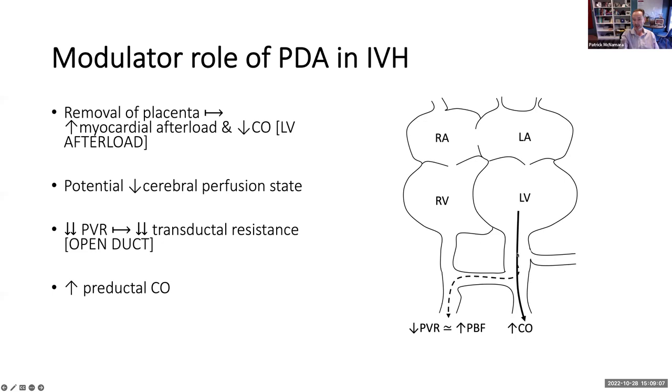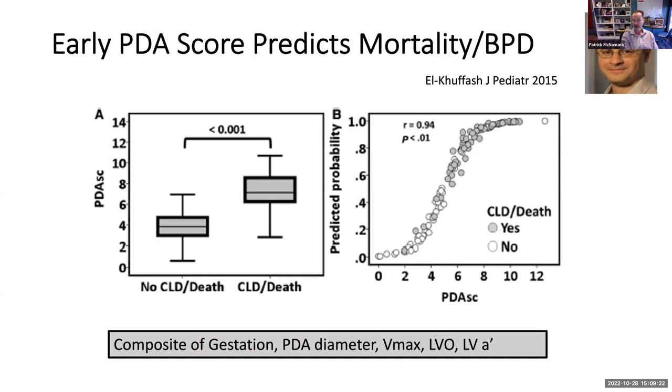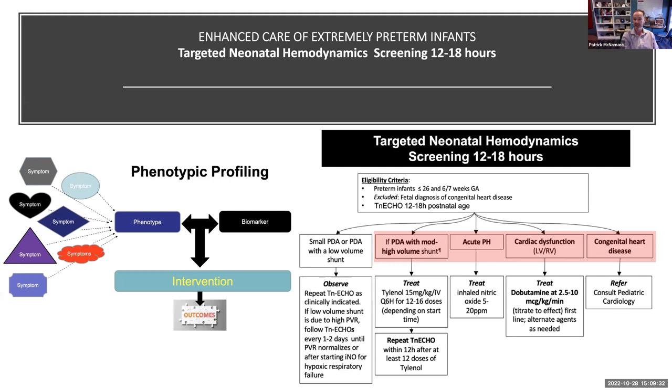And there certainly is some evidence from Shahab Nouri and others of the importance of maintaining a stable cardiac output as a means to prevent IVH. So is this an ischemia reperfusion event? There are some data, this is a FIFS work, that a PDA score may predict outcomes such as death or BPD.